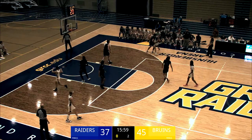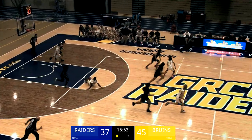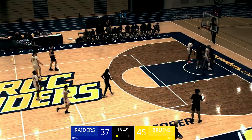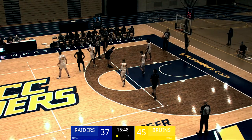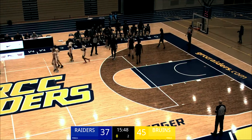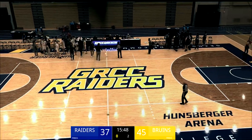Minute mark. Spin move is blocked. And blocked back the other way, going up and swatting it out of bounds is Spencer Willman. He got up. Coach Fox is going to call a timeout. Bruins on top, 45-37, 14:48 left. We'll be right back.